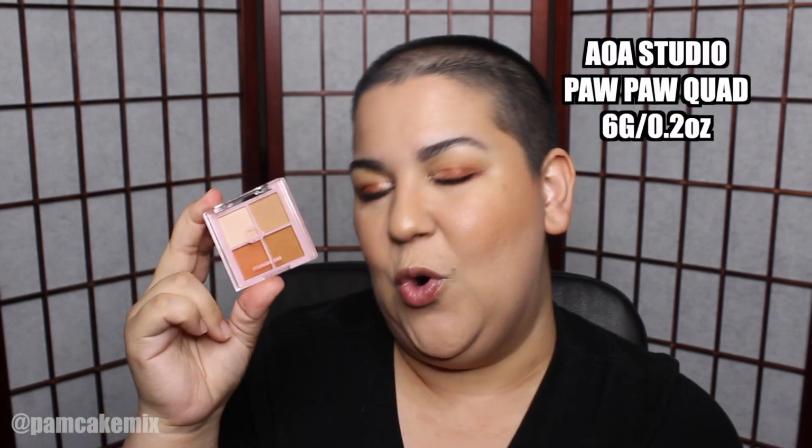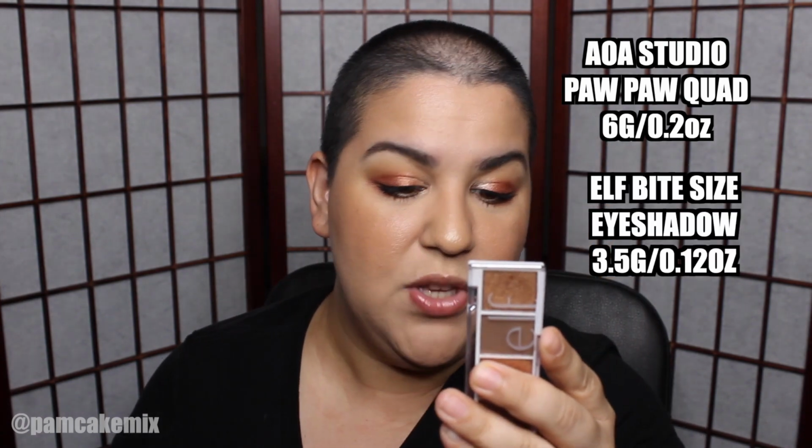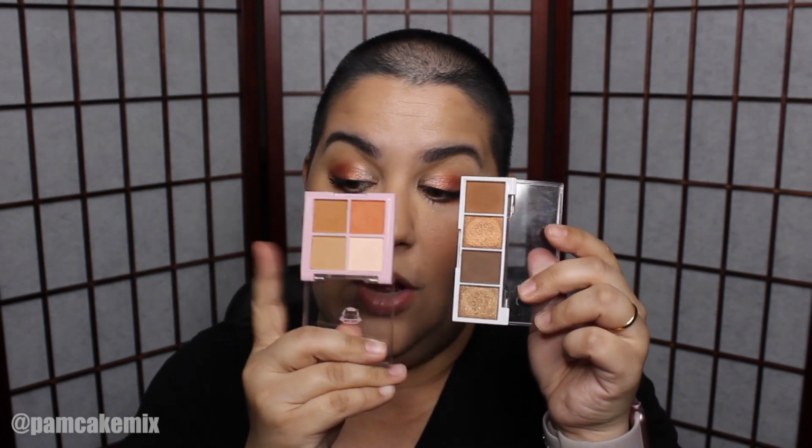The biggest thing that I found, which I thought was kind of interesting, I don't know if you do, but I'm gonna share it with you anyway, is that you get more product in the Shopmissa one. In the Shopmissa, the net weight is 6 grams or 0.2 ounces. And then in the e.l.f. ones, you get 3.5 grams or 0.12 ounces. So you're getting more product in these little ones. I don't know how they did that. And it's funny because the pan sizes on the e.l.f. one look so much bigger than the Shopmissa one, so I thought that was interesting. And I don't know if you want to know that, but like I said, how you do.